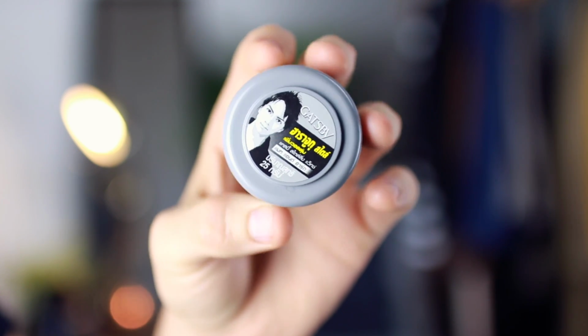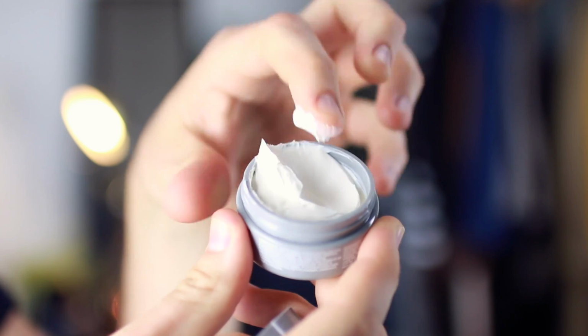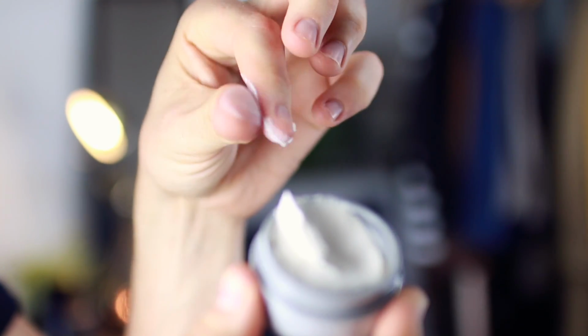And my final one is the grey one. This actually came with the spray. Water-based again, microcrystalline wax, beeswax, carnauba. This one might actually be okay. Got that same sort of waxy feel. Yeah, that could be okay. Do you know what? I'm gonna go and check.